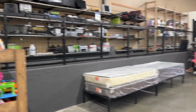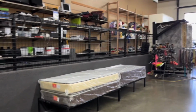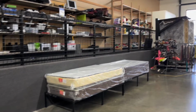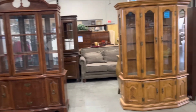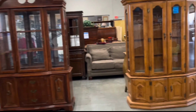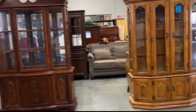Okay, so here's all the books and toys, and back here there's a couple of beds, new mattresses. I always like to scan all the corners of the stores. Just look at the furniture. Look at how gorgeous these pieces are. Again, there's not prices on everything, and the ones that do have prices are pretty expensive.